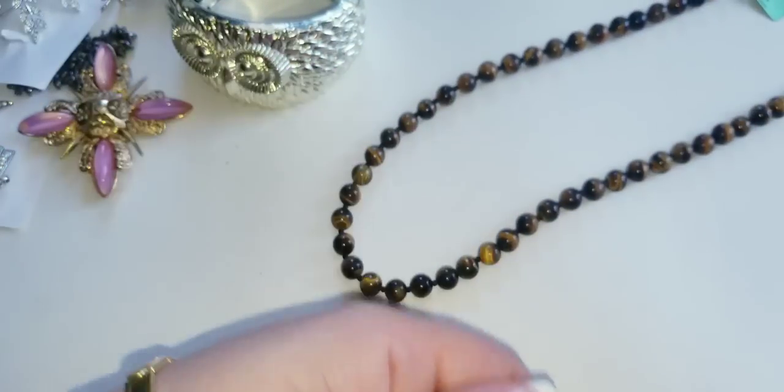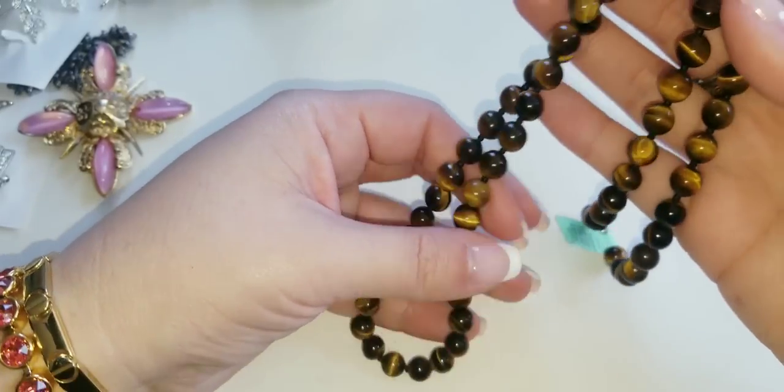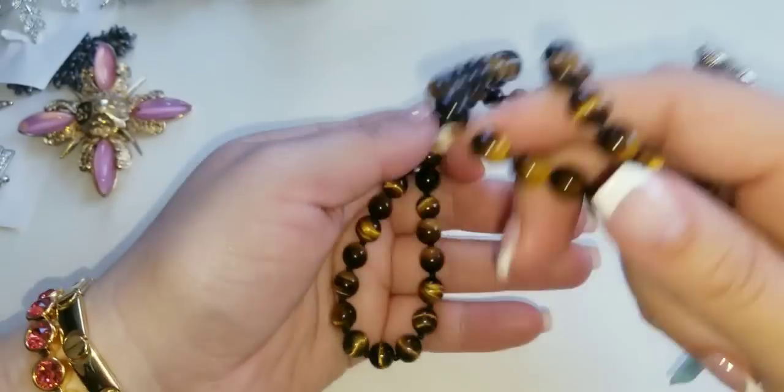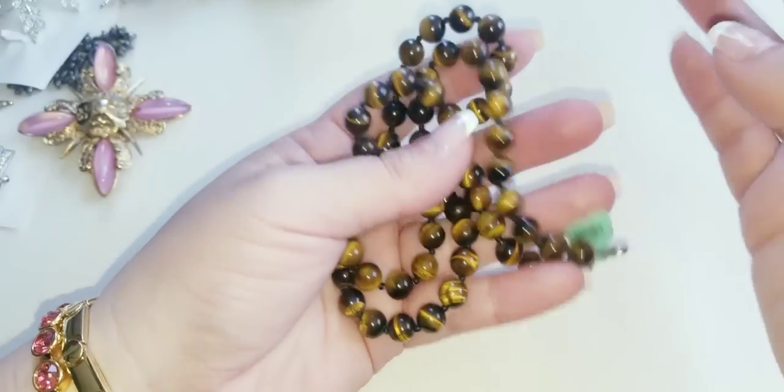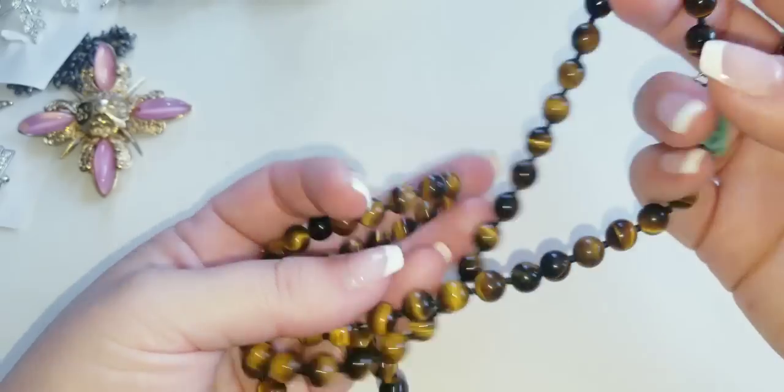Oh, my bracelet just came off. Hold on. Okay, I think we may be done with the gardeners. Between the fan and the gardeners, I have the fan on because it's really, really warm today. Forget it.